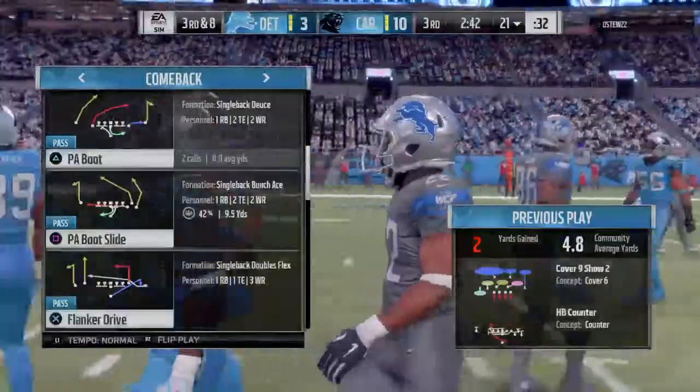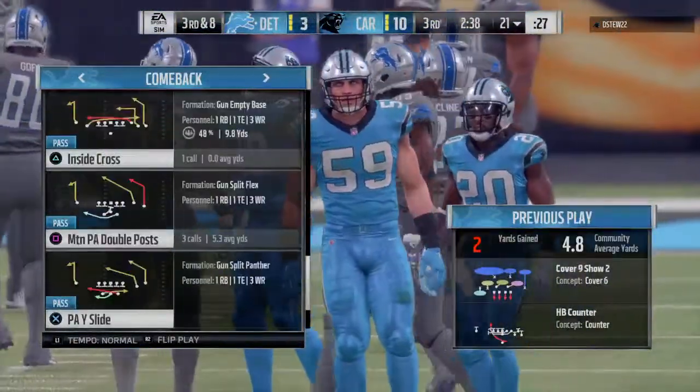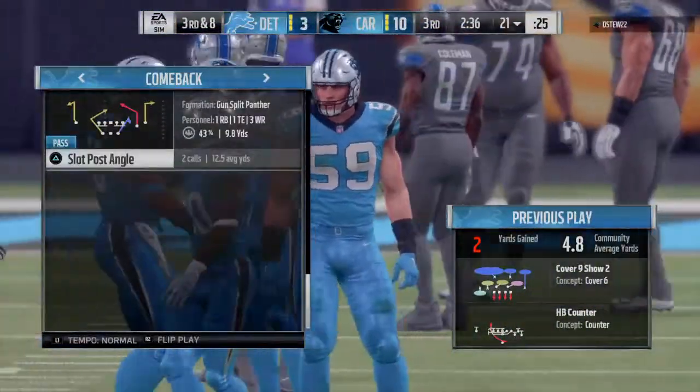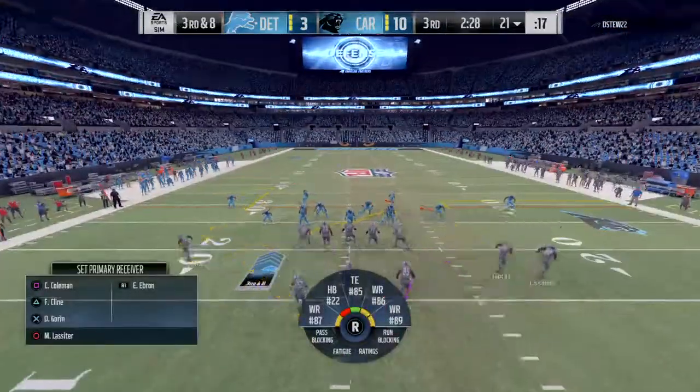Well, that's a good start to this drive on the defensive side of the ball. Foreseeing completion on 1st down, then you're able to shut down the running play on 2nd. Yeah, I wouldn't be surprised now. A little bit of pressure going at the quarterback in an expected passing situation.